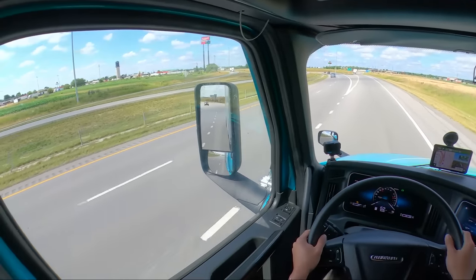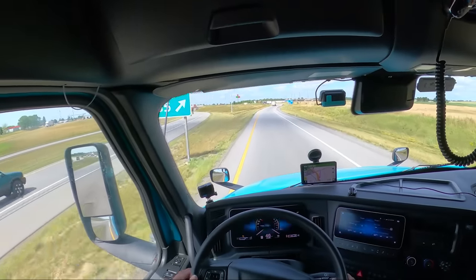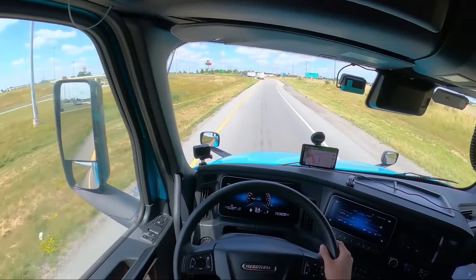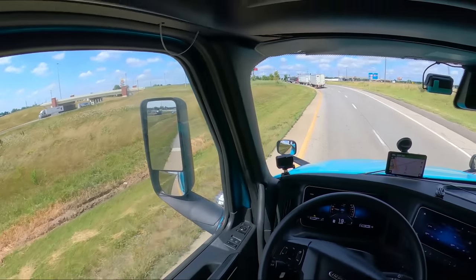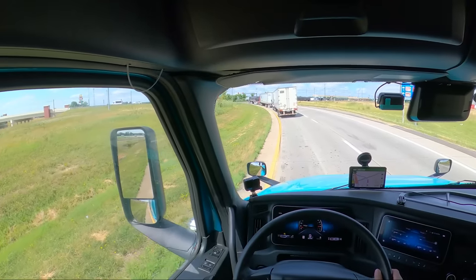There's not even a Loves! It's a Pilot! The traffic light, then take the first right. Garmin! It led me all this way, man. It's not even a Loves. It's one of those Speedco repair shops, which is owned by Loves, but it's not a Loves truck stop. I don't get my free shower. I gotta pay for a shower.